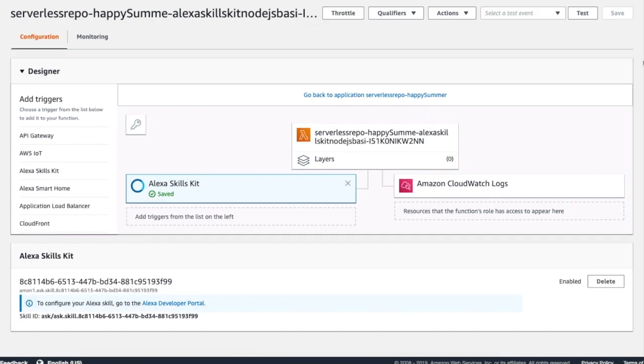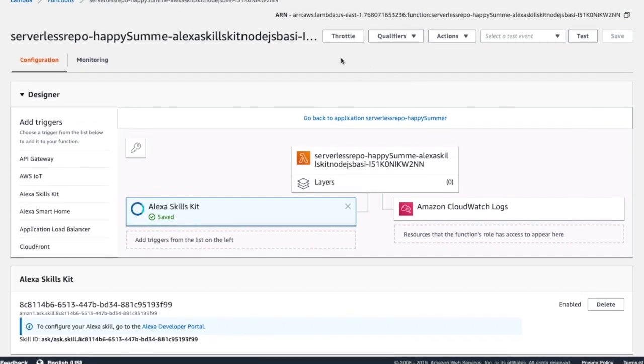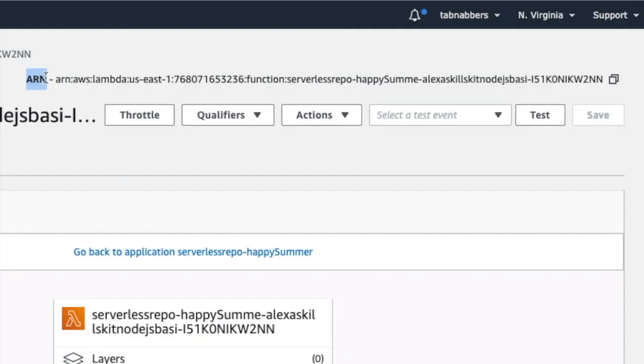Now, Lambda is connected to my skill. But Lambda is connecting to my skill, what about the skill? Is it connected to Lambda? It has to be mutual. Lambda needs to connect to the skill, and the skill needs to connect to Lambda. How can we connect the skill to Lambda? Well, in order to connect the skill to Lambda, you need what they call an ARN, which stands for Amazon Resource Name, which is a unique identifier for every single resource on Amazon.